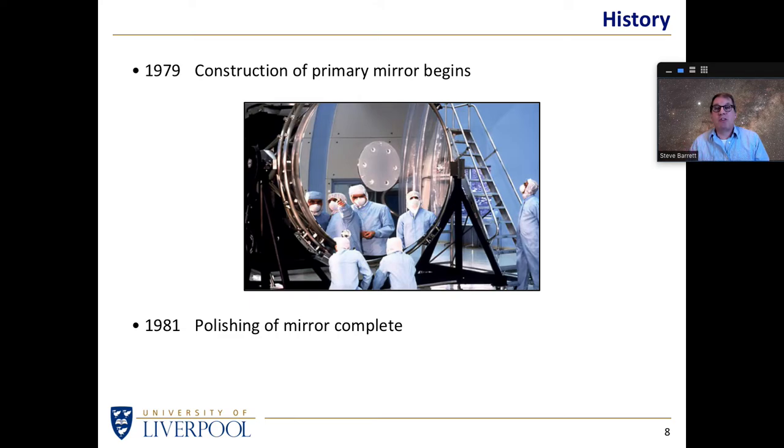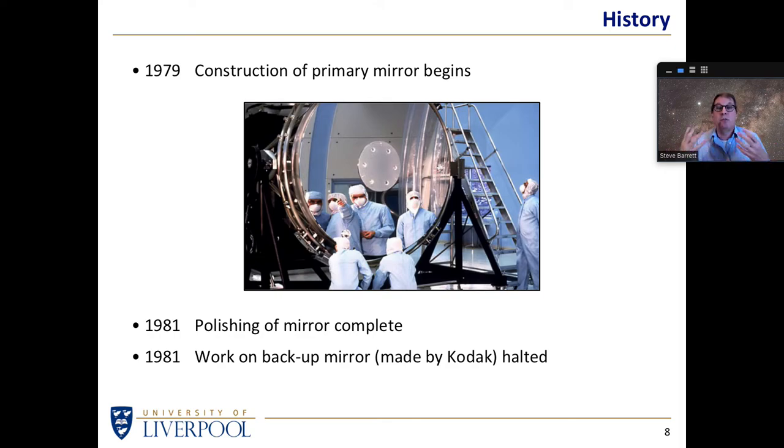So when the project was started, it was agreed that there would be a backup mirror. And Kodak produced a backup mirror, and in parallel with Perkin-Elmer produced a mirror of 2.4 meters diameter, completely independently in terms of producing the mirror, grinding the mirror, figuring the mirror. All of that was done independently, such that if anything went wrong with the Perkin-Elmer mirror, there was always a backup. And that was considered prudent on such an expensive project. But once Perkin-Elmer said, we're done, we're finished, the mirror is absolutely fantastic, it was agreed that there was no longer any need to work on the backup mirror, and so at that point the backup was shelved. It was effectively just put into storage, and eventually it went into a museum.